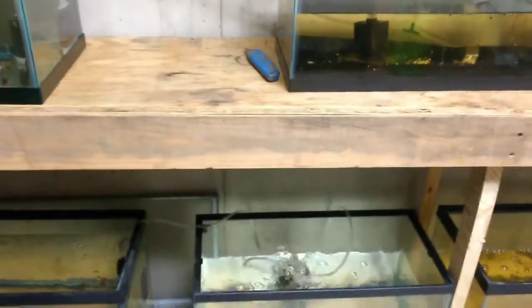Keeping the tanks pretty clean. All my other tanks are doing pretty well. Basically, everything's staying clean, everything's looking good. Oh, look at the steel nebulas down here. Doesn't look like we've had any more deaths in the steel nebula tank down here. Yeah, no, everything's looking pretty good.